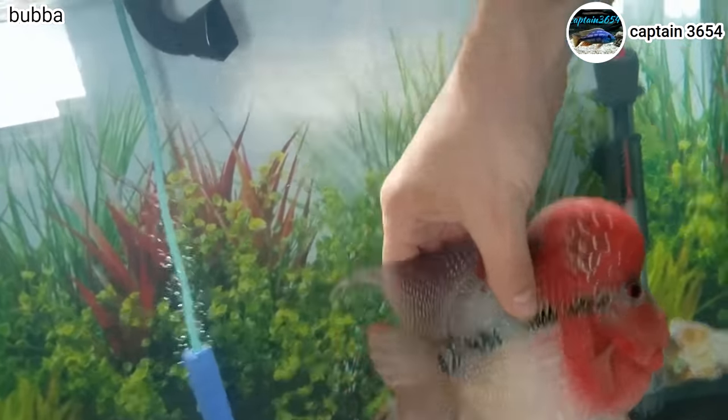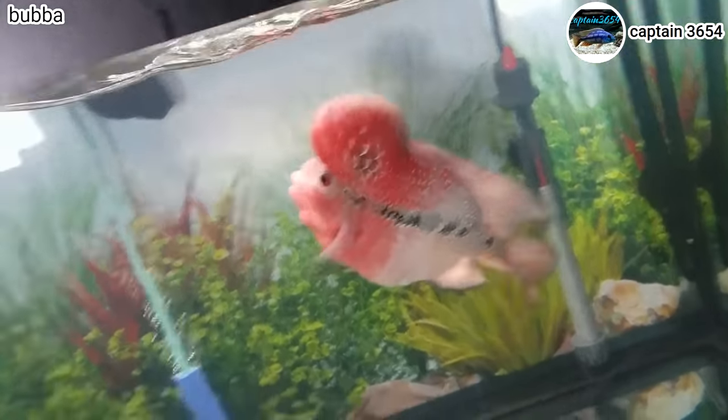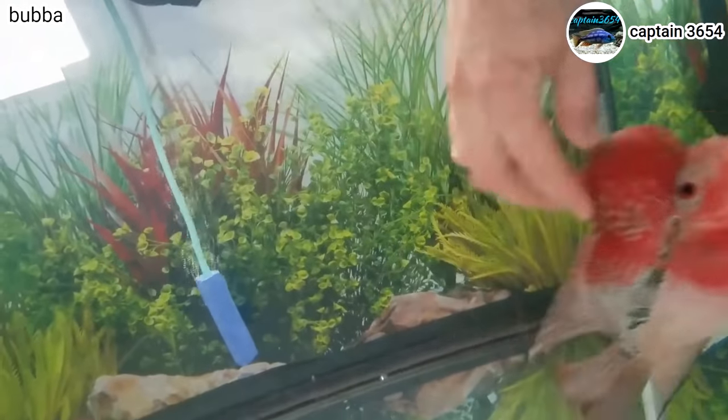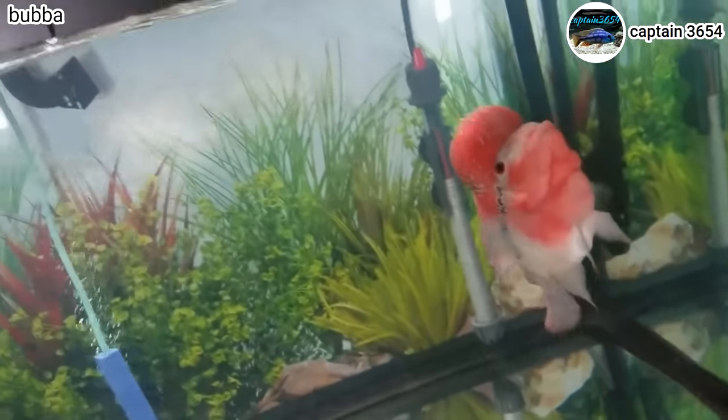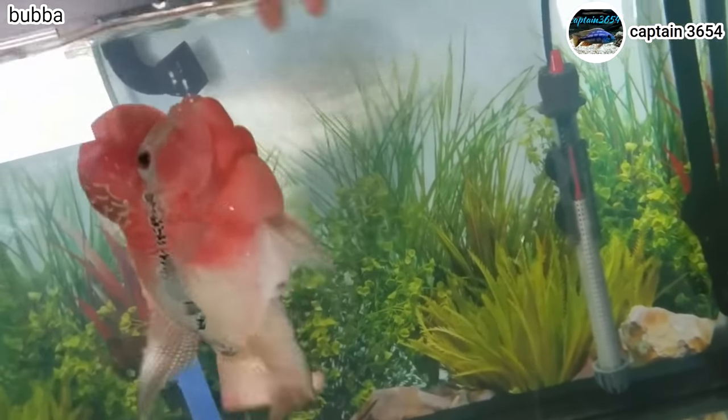Take the bite out of me there. And this is why I love flower horns.